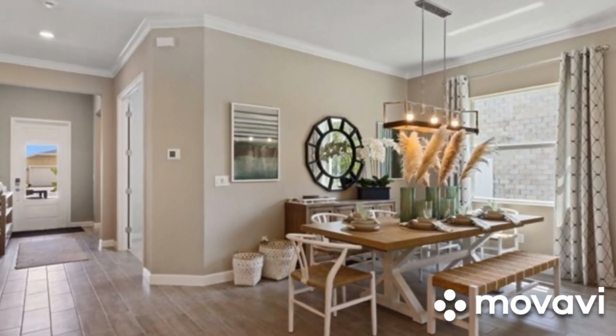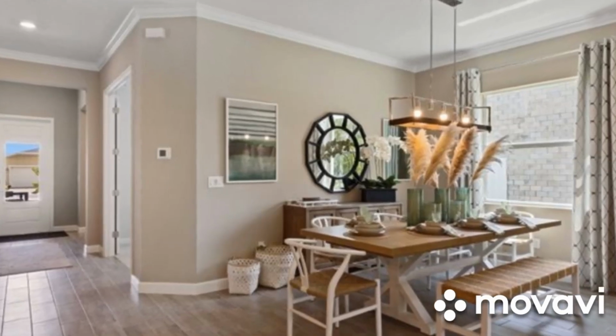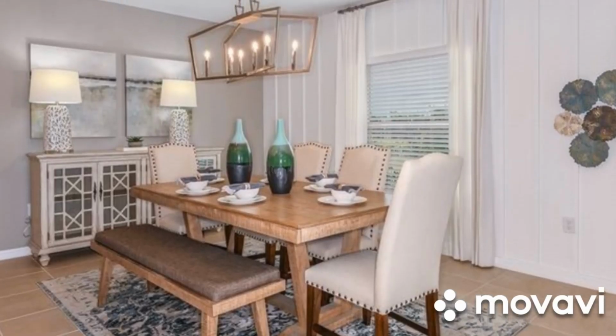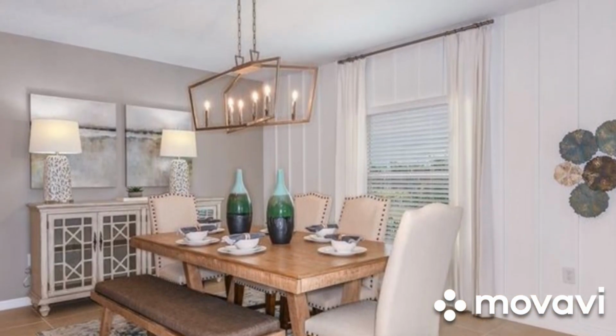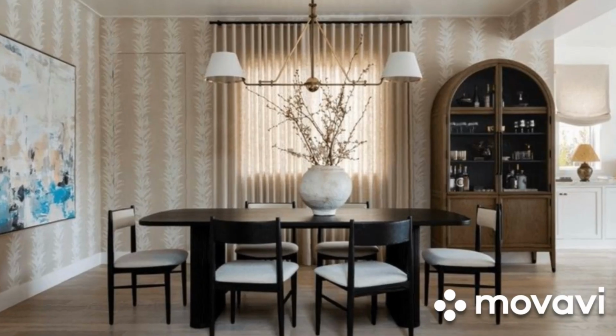Fresh flowers or a beautiful centerpiece can instantly elevate your table, adding a touch of nature and elegance. Seasonal arrangements are a great way to keep your decor fresh and relevant throughout the year.